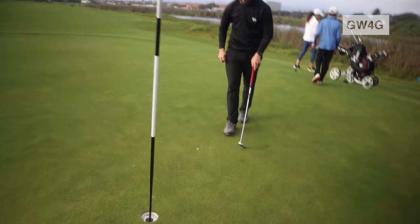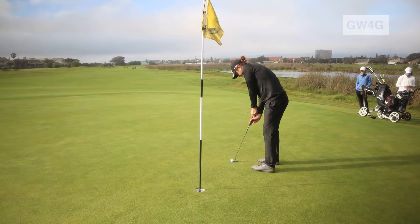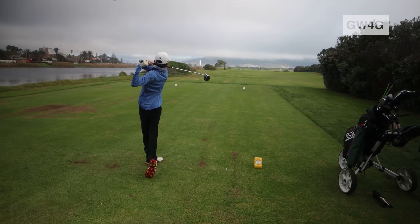Oh, yeah. This is so scary, man. And then half the hole, yeah. Big putt for birdie. Oh, nice. Yeah, half. Is that a birdie? And that's half. Oh, no. Oh, no.